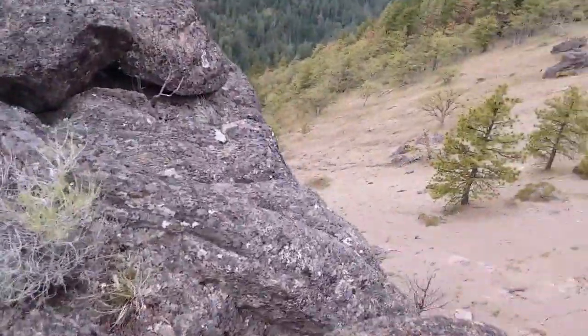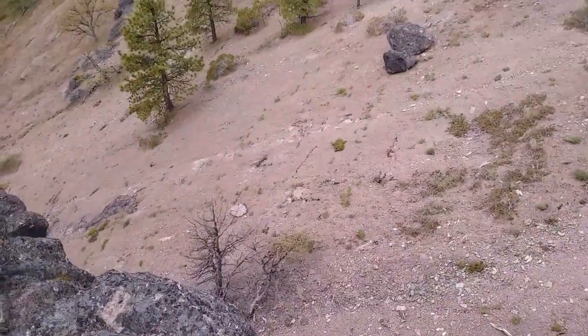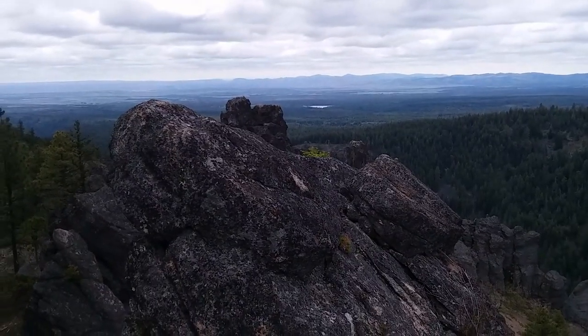It's slippery as heck. The rocks crumble away under your feet, and you can end up careening down to your doom. Wow, that's so cool. I don't know if I can get up on top of one of those. Well, I made it up to about the top.